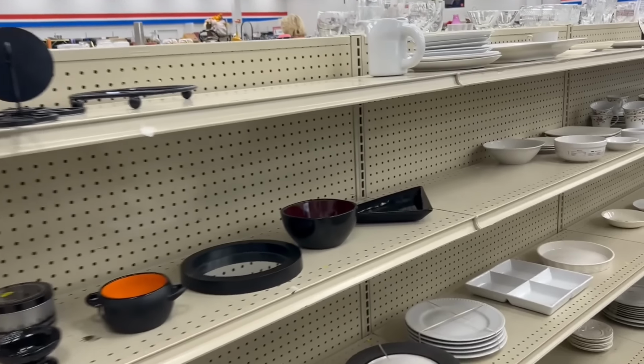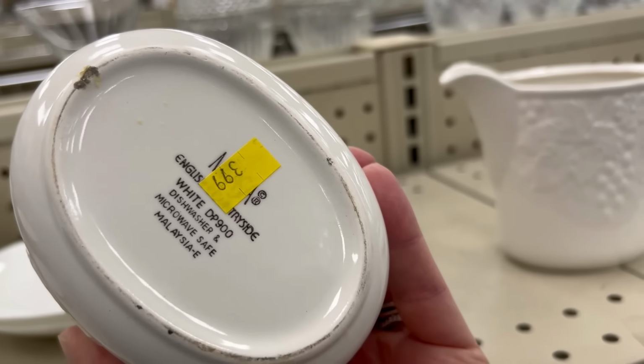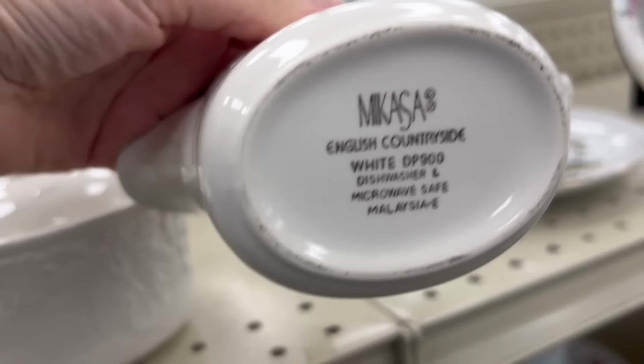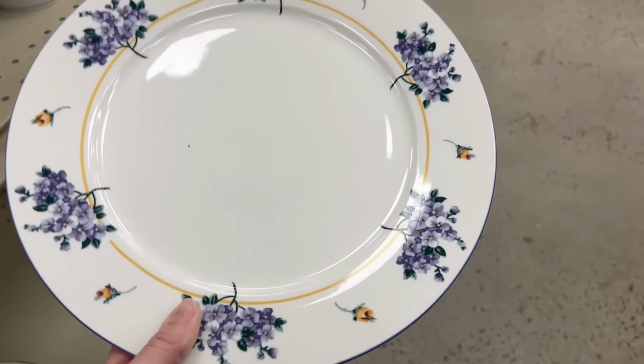And I see some interesting black and white things, very monochromatic in this section. And this matches the Mikasa plates I just saw, this little sugar and creamer, $3.99. I wonder if that's for just the sugar or both. Nope, that must be for both because there's no price on the creamer. So that's actually not bad. And this is a gorgeous plate as well. I love the flowers on this. Farberware, hydrangeas. Oh, that's really beautiful.